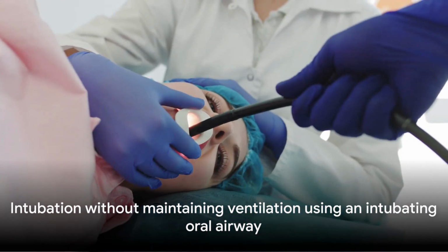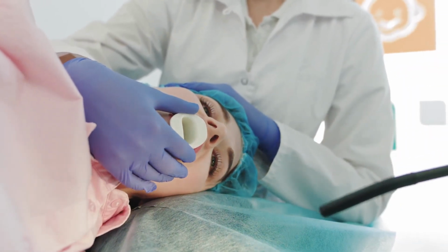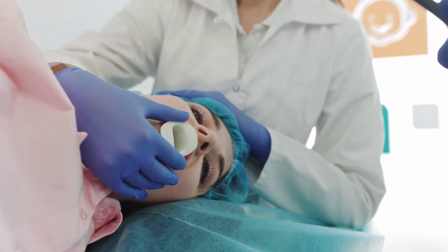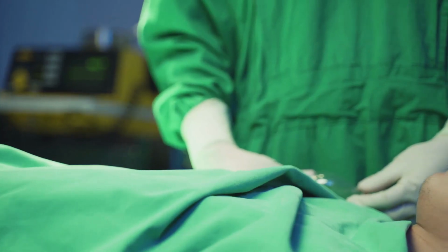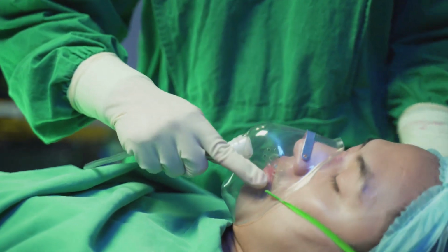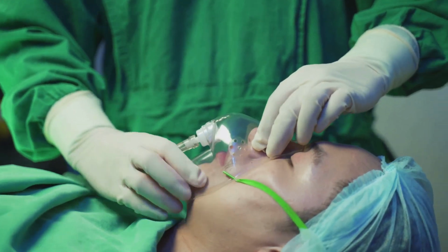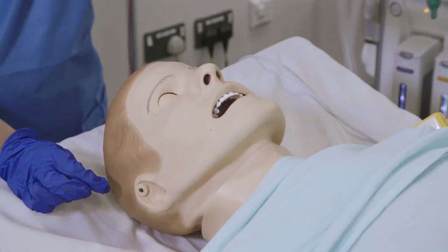Our first method involves intubation without maintaining ventilation using an intubating oral airway. Now, let's delve into this technique and understand how it works. This method is primarily used in scenarios where maintaining ventilation isn't possible or isn't the priority. For instance, in emergency situations where a patient's airway is compromised and there's a need for immediate intubation.